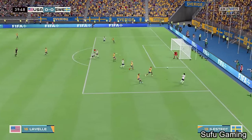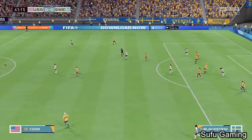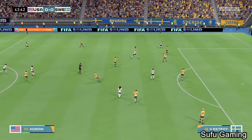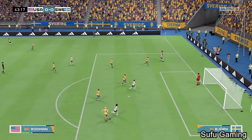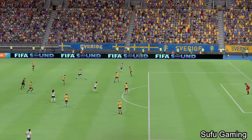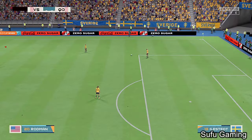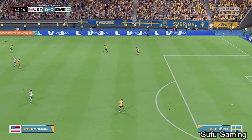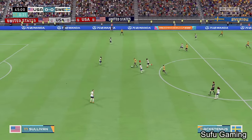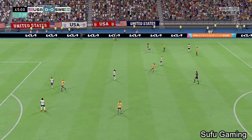Oh, the threat is there. Crossed into the penalty area. Oh, far from the ideal pass, you've got to say. It's a good-looking ball in behind. And the ruling is offside here. And the fourth official confirming that we'll have one additional minute. And that is going to be a free kick.